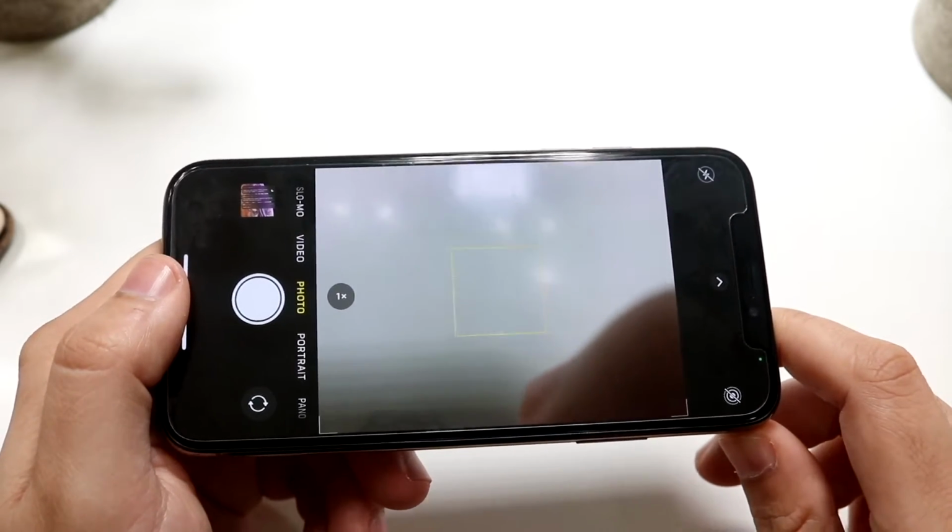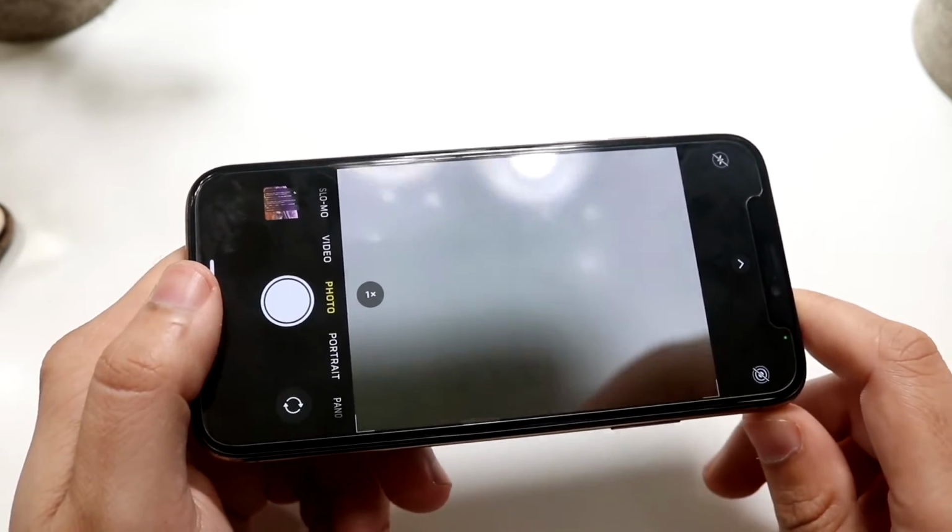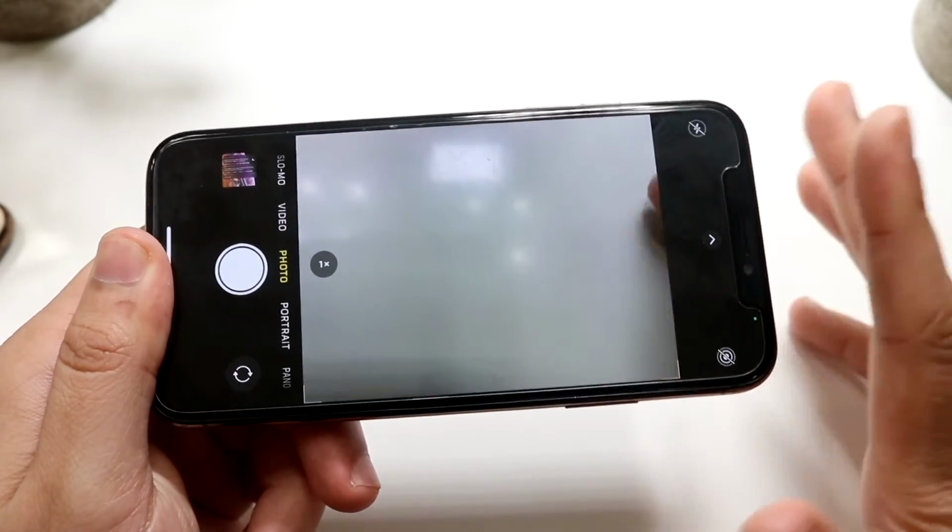Is that a humongous difference? It really just depends on you. Does that really bother you that much? If it does, then take it as you will. But I think this camera, for the most part, is a pretty solid camera.